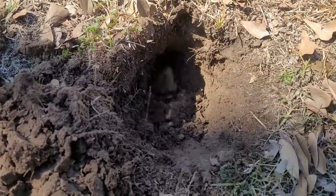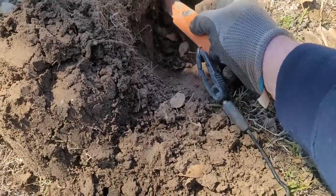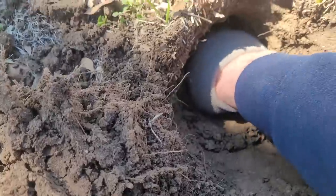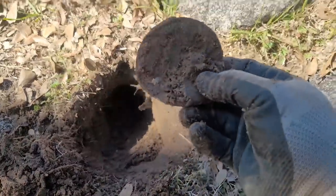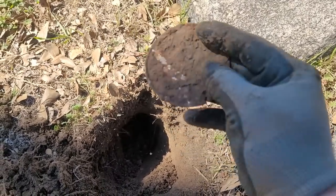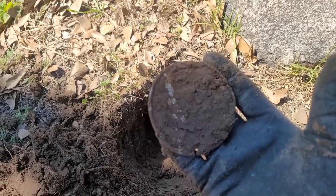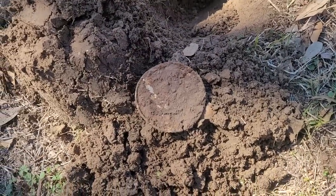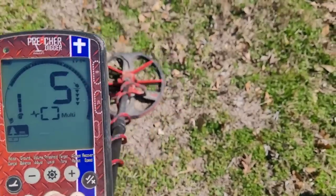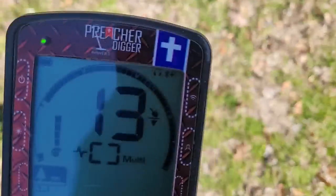It's got the depth. Let's just see if it's got the color. Still down there. Oh, I feel it. I don't know. I don't think it's a dime. It's something bigger. It's gonna be a tin lid. That's a good sign that there's some old stuff in here. All right, let's keep going. Maybe next one's gonna be a dime. Can y'all see that? I don't know if you can see it. Well, I lost it.